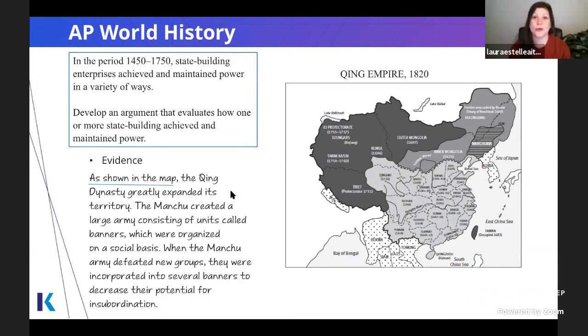And then you have evidence and you use a really specific phrase, as shown in, and then fill in the blank. The map, the passage, what they give you. Some FRQs aren't going to have any stimuli, and we'll show you how to do those too. So I'm throwing a lot of information at you right now. The good news is we're going to practice some more, and we're here all week. All right, so let's take a deep breath. And let's see what we have next.